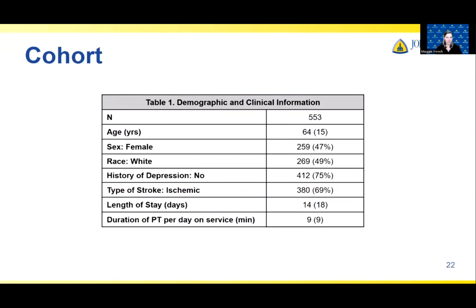So here's some information about the cohort. We're including 553 individuals, all of whom have at least 4 measurements of the AMPAC mobility within the first 3 months after stroke. You can see other demographic characteristics shown here. These are all metrics that we'll be using in our modeling as we move forward.